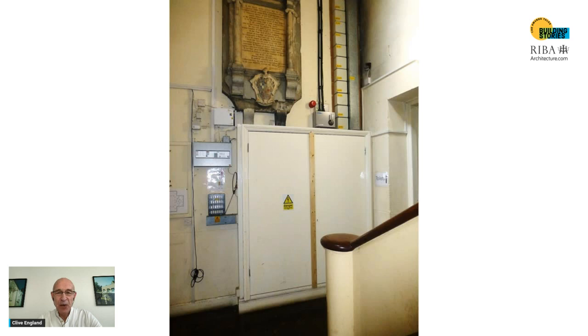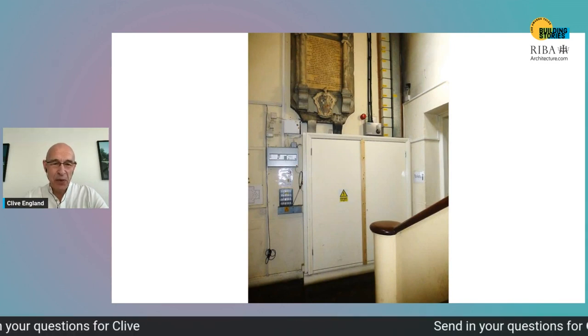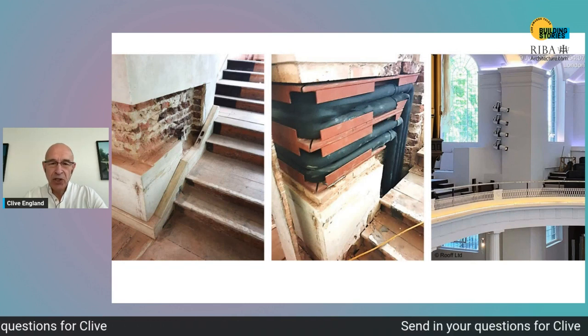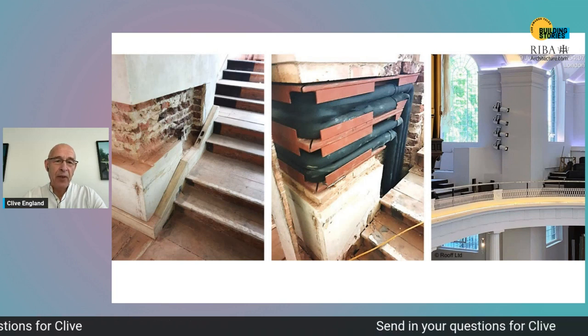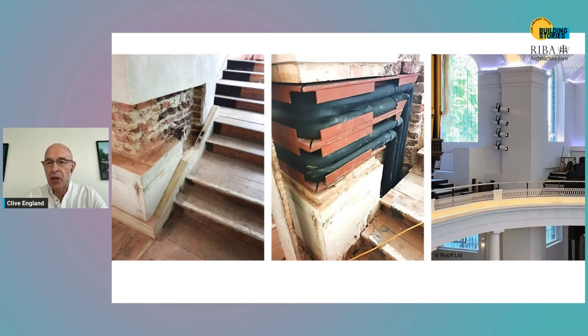The services were also a key part of the work and something we were all very focused on. This is a typical example of the services at the start of the project, scattered all over everywhere without any respect for the building. And we went to great lengths to conceal the new services. So this is one example where we had a series of large heating pipes running around a pier at the gallery level. And we ended up chopping out the brickwork to recess the pipes into the wall. That's the central picture along with its supporting structure. And on the right, a photograph of the entirely invisible pipes as completed.